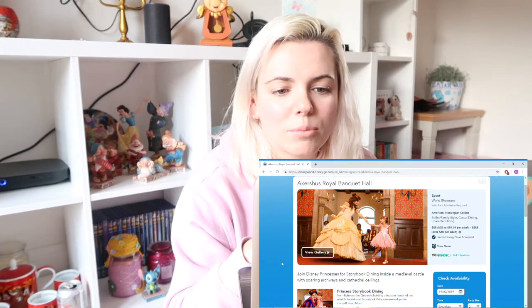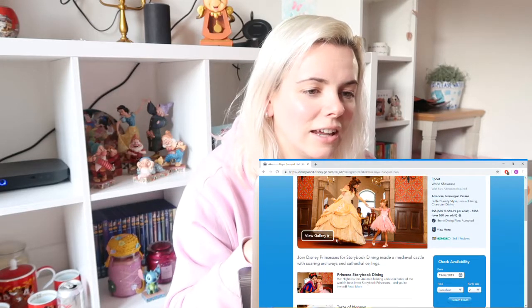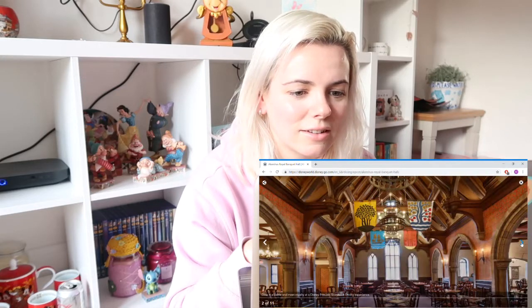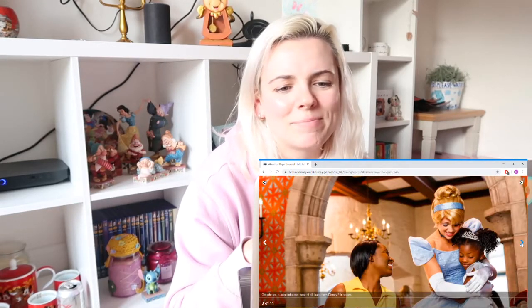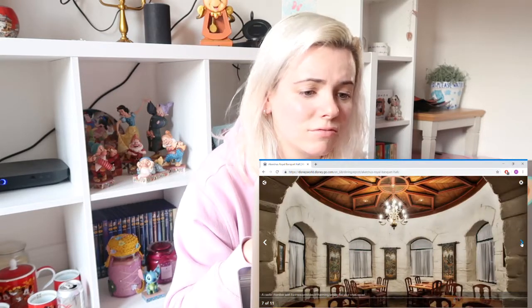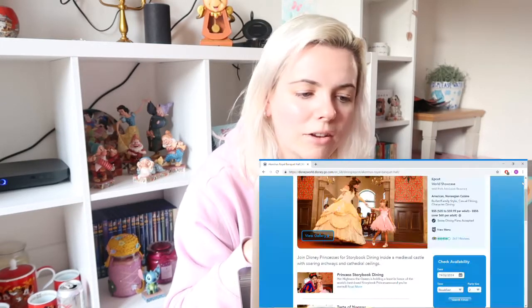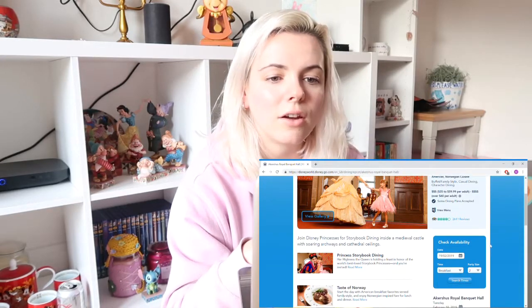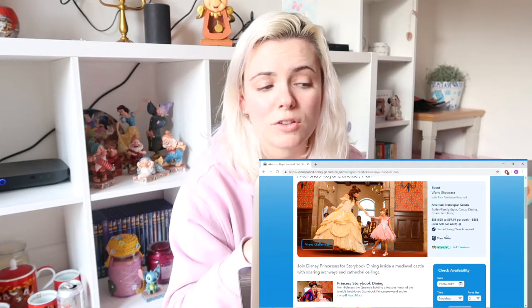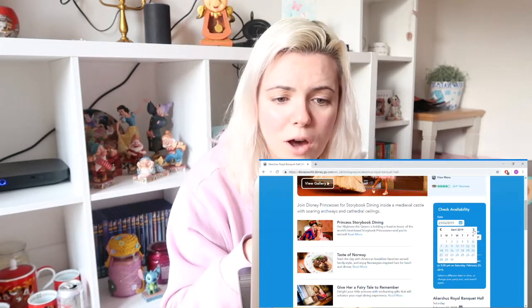So it tells you pricing, it tells you what it includes. There's a gallery, like, oh, this looks nice, we haven't booked this one. Ooh, sparkly drinks. This looks so pretty. I'm getting kind of Auberge de Cendrillon vibes from this. So it might be this, oh yeah, total Disneyland Paris vibes. Anyway, it tells you the kind of food, tells you rough pricing. You can view a menu, which might be worth doing if you've got fussy eaters or anything.